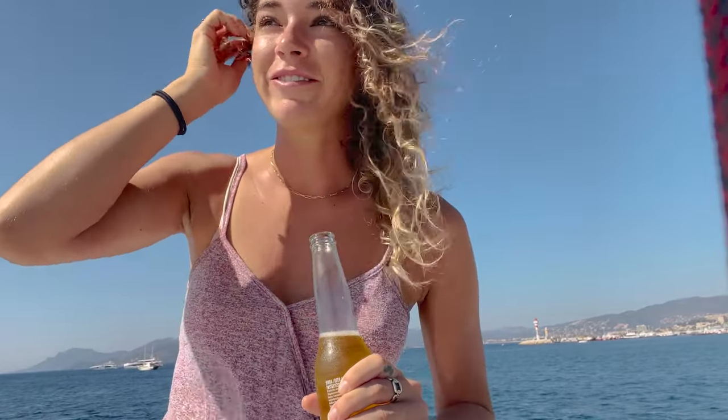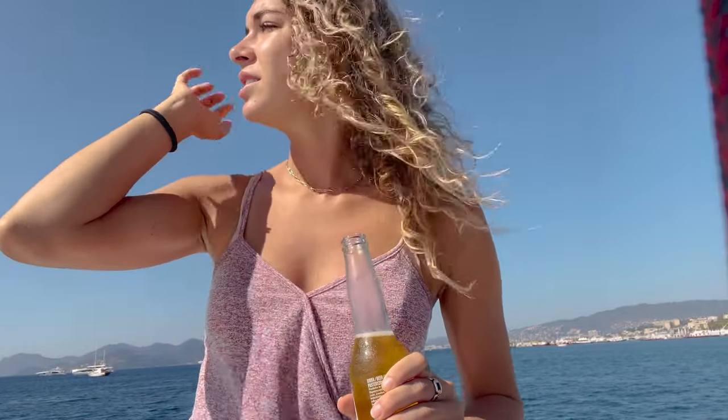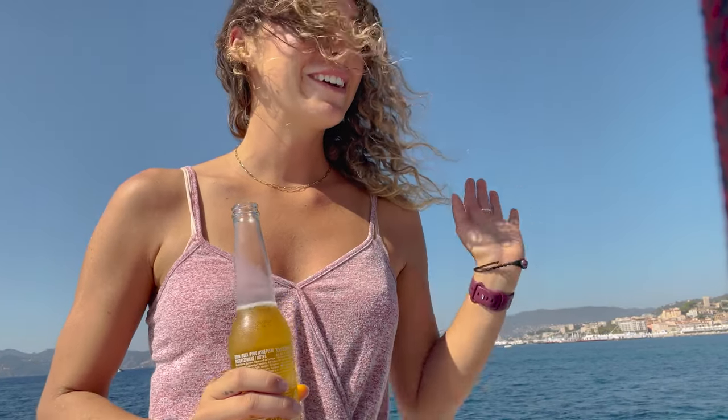Gosh, there is nothing like this. So we just did a 240 nautical mile sail from Civitavecchia to Cannes. We arrived in Cannes at 4:30 this morning. We left at like 2-ish a few days ago, so I think it was about 35 hours total between the three of us, Jay, John, and me. And we got here and we just anchored up.